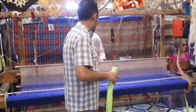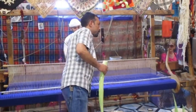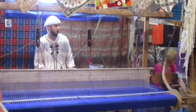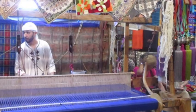To close and shuttle going in between. And all time we move the shuttle, we use the header to tie. And we repeat again, one time a light, one time a light. How long?